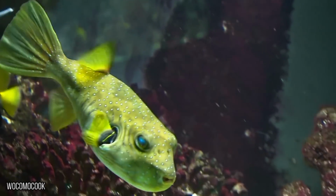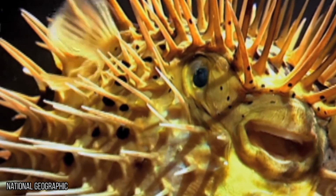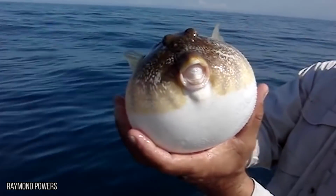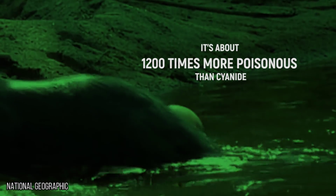When the pufferfish is at rest, their spines aren't visible, but once they fill their stomachs up with air or water, they're more readily apparent. If you think humans don't have to worry about the tetrodotoxin of pufferfish, think again. It's about 1,200 times more poisonous than cyanide.